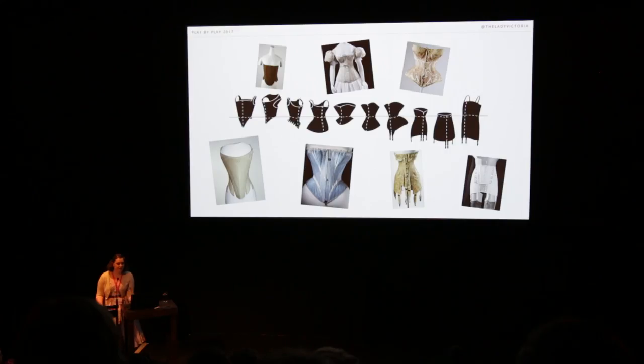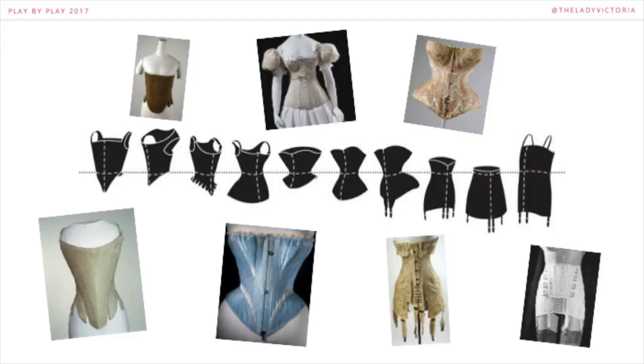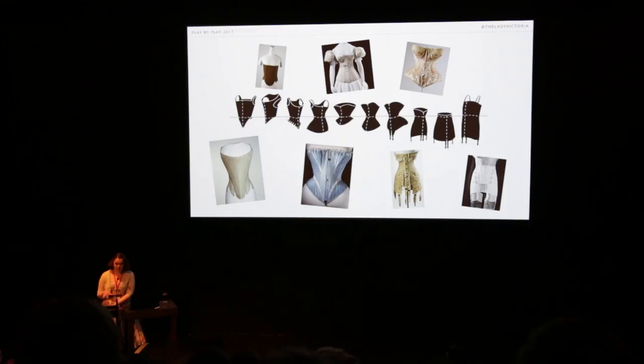Secondly, there is no such thing as a generic corset. There is no such thing as a generic gun. When games model guns, they often get proper research and love poured into them. Most corsets, though, they're generic leather Renaissance fair bodice things or a very modern interpretation of a Victorian corset. The world of corsets is as complex as the world of guns.